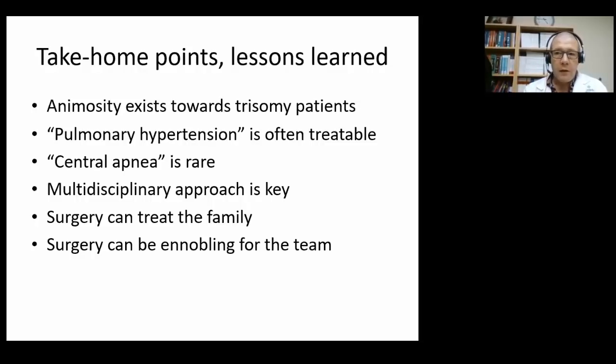operation. We've learned that central apnea is much more rare than it is taught to be in our medical literature. It certainly occurs in some patients, but there are other causes of apnea, and there are definitely many other causes of poor ventilation in these children: infections, airway issues, etc. And so to say that there's no sense treating any of them because they just don't breathe is just erroneous.